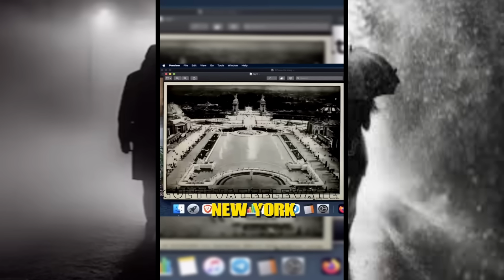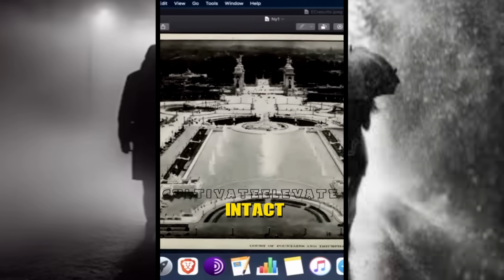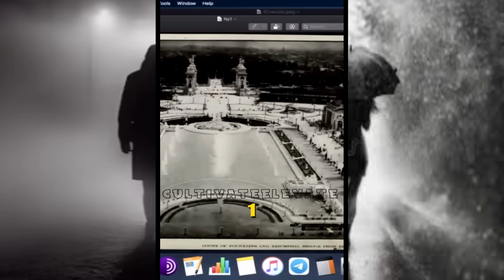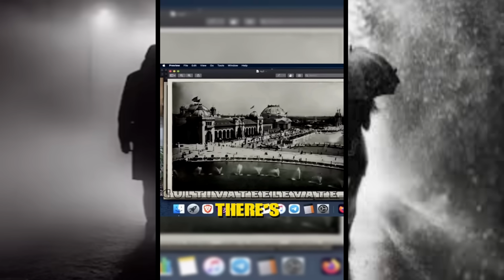So Buffalo, New York, look at that fountain right there, right in the middle. Just keeping the water intact. And then this is Buffalo, New York, 1901. This was the sustainable buildings that people were temporarily building. That's what they were telling us. You got right there, there's more water.